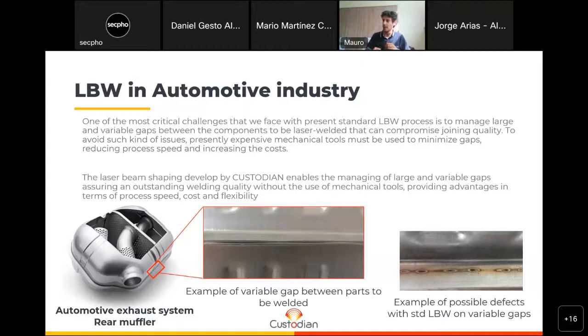As you can see, these pictures taken from underneath show that the welding is not full everywhere. There are some spots where the welding is full, so for all the thickness, others in which the welding is not complete. With the technology developed in Custodian, this problem is solved without the use of any tool, so without increasing the cost of the process, and without decreasing the speed of the process.